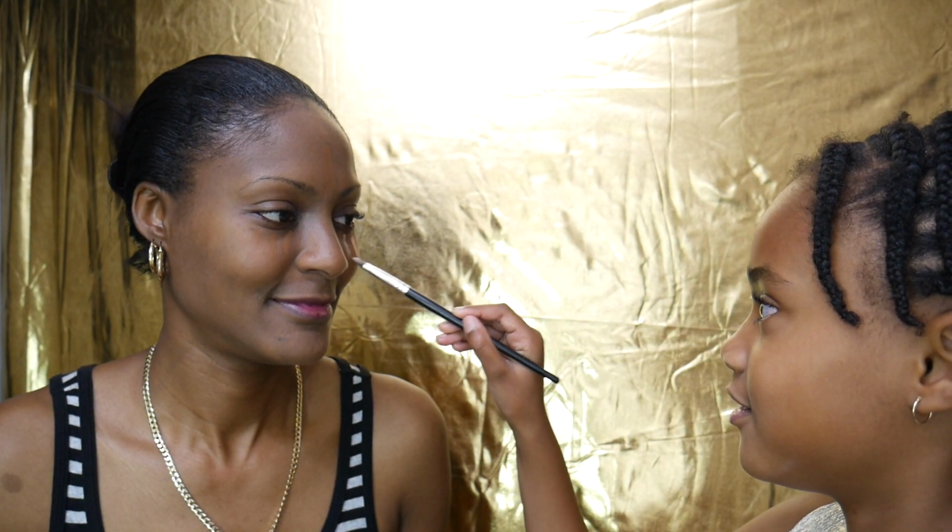All right, so now we're mixing the concealer colors? Yep. For the eyeshadows, I might do purple and then blue, which my mommy's favorite color is purple, a light purple, and my favorite color is a sky blue, but I might do different colors too. Okay. One, two.